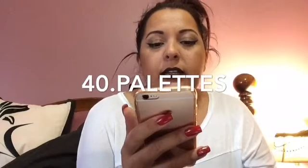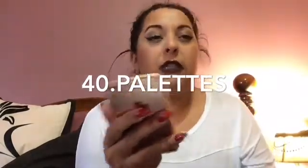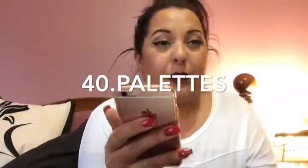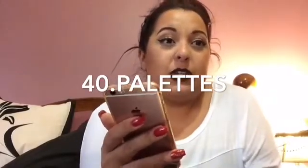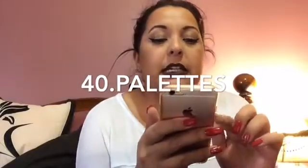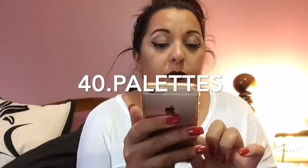Some older palettes I had, they were still in good condition, never been touched, maybe swatched once. I actually ended up giving them away to friends and family, just because they would get better use out of them than I would. I have so many palettes that I wouldn't be able to give them the love and attention that a lot of my other friends and family could give them. So I did declutter about 23 of them, and they all went to a better home. So I'm actually glad I really did that.